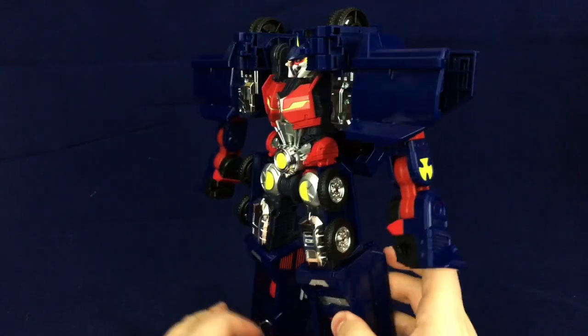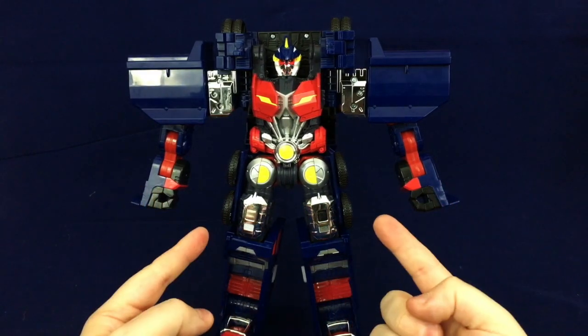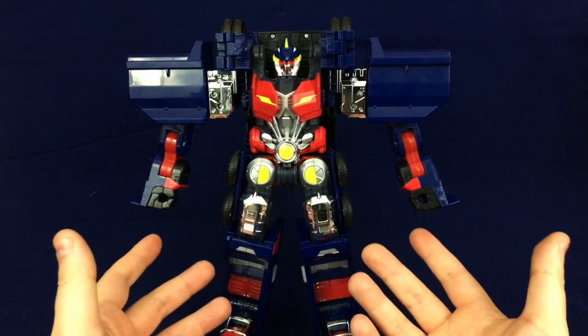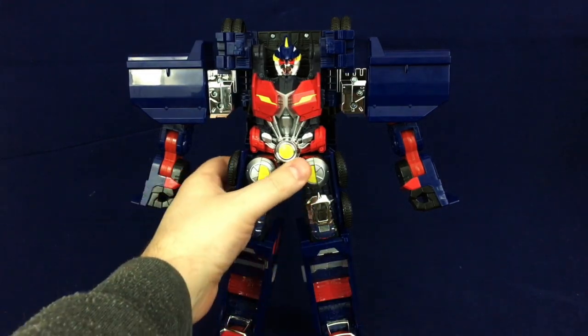I definitely would not have wanted to get him if this was all it was, because the alt mode and this robot mode, I'm not exactly like, oh, that's the most amazing thing ever, so I probably wouldn't have spent that kind of money on it, but, you know, more will happen here. But we will come back to him. We've got other stuff to look at for now.